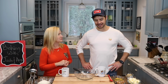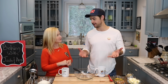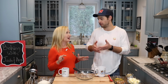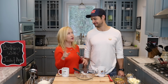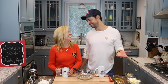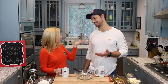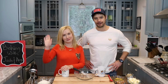One of the most popular recipes so far has been these no-bake peanut butter pretzel bars. There's no flour, no eggs, no oven. You guys, they're so good. We'll put the recipe here. Also, you made Easter cake pops, but you used a mix. I did, which is okay. I always use a cake mix. They actually taste good. You were trying to save flour, so you used a mix. Someone bought some mix, so we had some, so I used it.